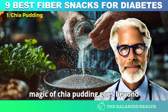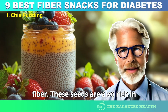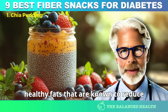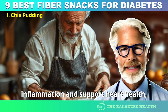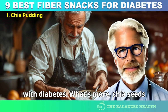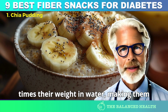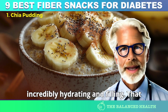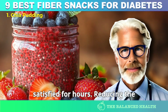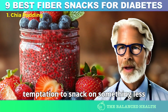But the real magic of chia pudding goes beyond fiber. These seeds are also rich in omega-3 fatty acids, healthy fats that are known to reduce inflammation and support heart health, 2 critical concerns for those living with diabetes. What's more, chia seeds have the rare ability to absorb up to 10 times their weight in water, making them incredibly hydrating and filling. That means a small portion can keep you satisfied for hours, reducing the temptation to snack on something less healthy later on.